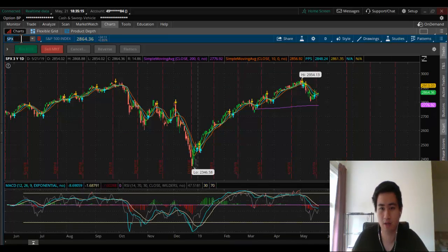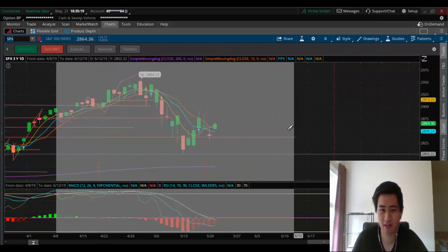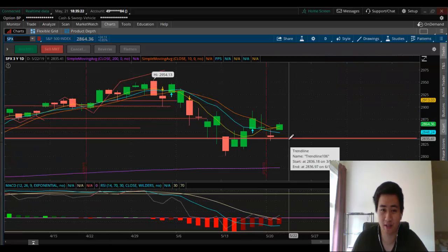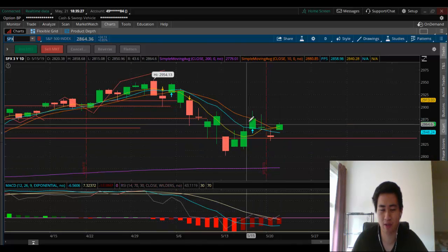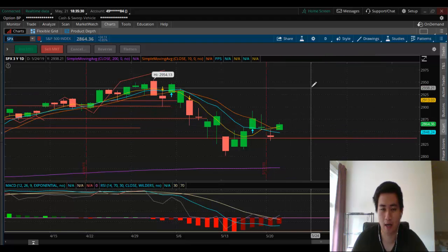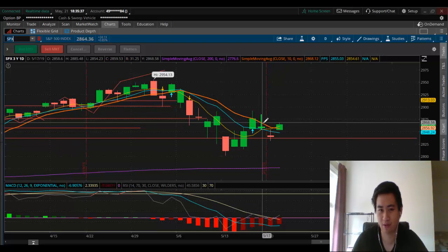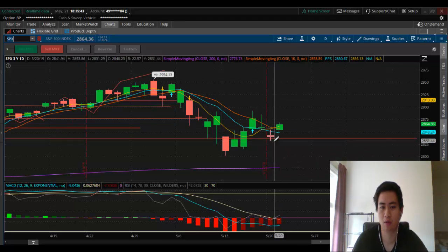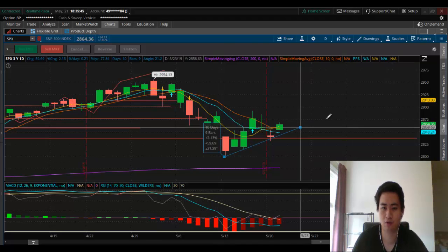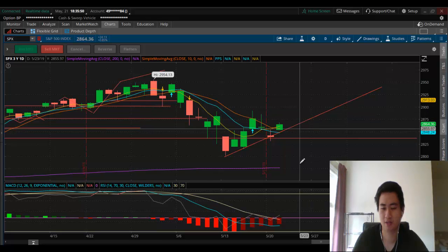So overall on SPX, I was expecting a break of the 2,800, but it never did. So it looks like we are going to trend higher. This was a downtrend, we broke it, and then we had an uptrend, we broke it, now we have a downtrend, right? But today we broke the downtrend, and now, in my opinion, we are going to head higher.